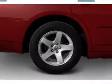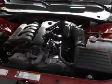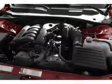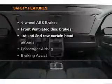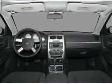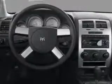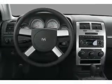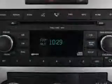Power door locks, power windows, cruise control, an AM/FM stereo with a CD player, a satellite radio, power mirrors, power steering. And for your peace of mind, the following safety equipment is included: front ventilated disc brakes, curtain head airbags, passenger airbag, traction control, stability control, low tire pressure warning, independent suspension.